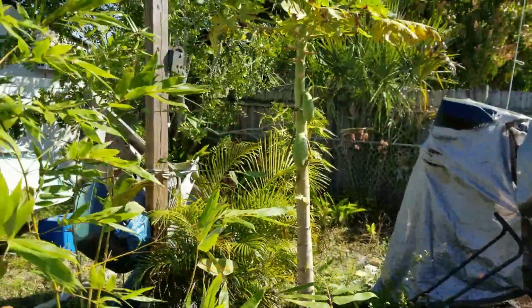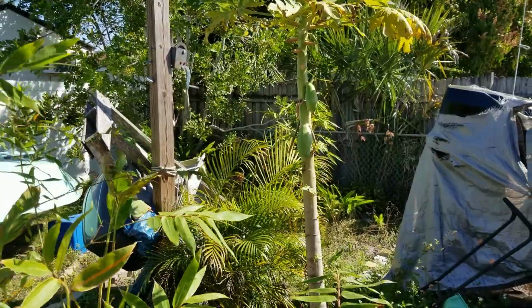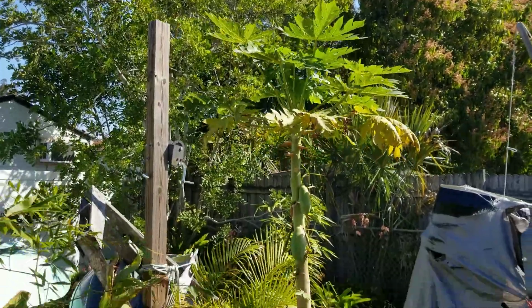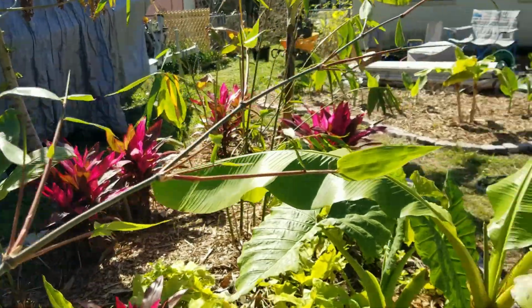It's got a couple mangoes hanging from the tree there. That was a fun project. We just bought a mango to eat, and me and my son planted the seeds, and this is less than a year old, so $2 and you get a ton of plants and a meal.